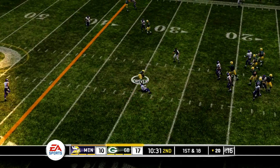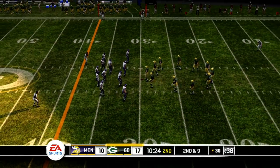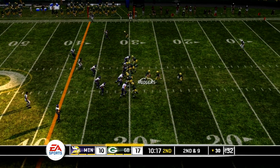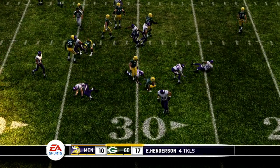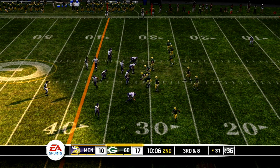And they're coming after him. The stop was made by Griffin. Donald Driver makes it 5 catches for the game. Gives it off. The tackle was made by E.J. Henderson. He hasn't had a good first half at all. Just can't seem to get through this defense.